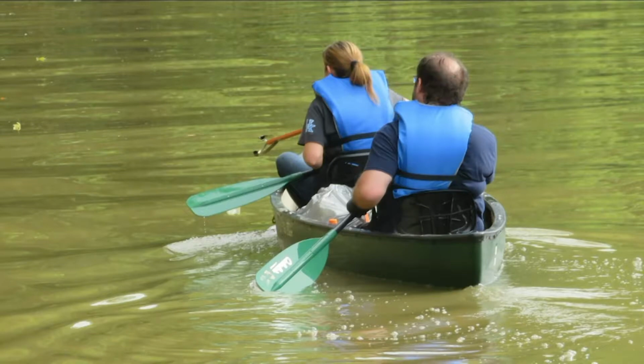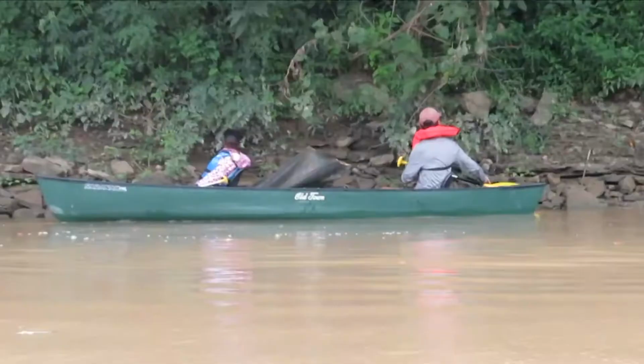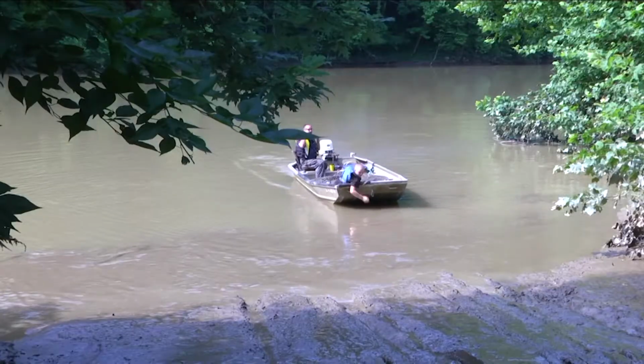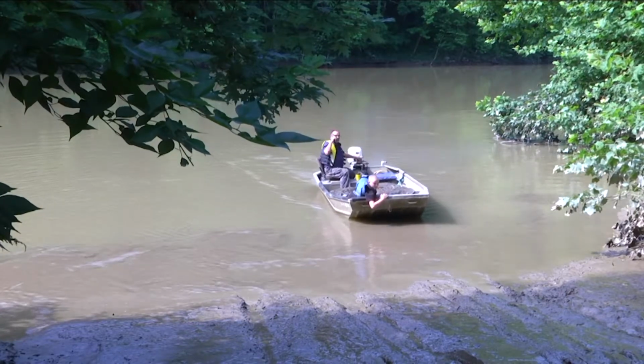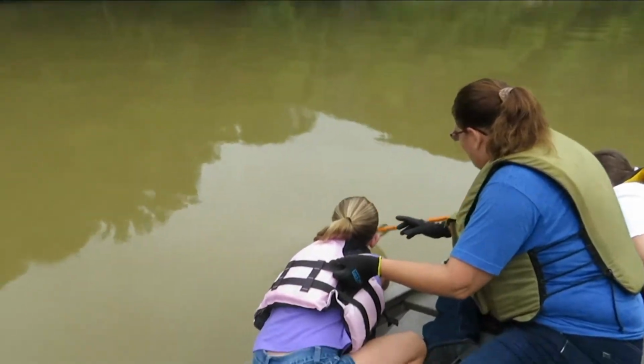We appreciate all of our volunteers who come out, and so we have some goodies for you. We'll have breakfast and lunch during River Sweep, and also a free t-shirt for all of our participants and a chance to win prizes from local businesses. If you have a boat or a canoe and you would like to bring it, we definitely encourage that, especially if you can have space for other volunteers on your boat.